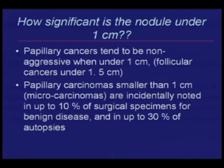Well, historically, we know that papillary cancers tend to be non-aggressive when under 1 centimeter in size, and follicular cancers under 1.5 centimeters in size. We also know that it's very common to detect very small papillary carcinomas, defined as less than 1 centimeter in size. These are called microcarcinomas, and these lesions are very commonly incidentally detected in surgical specimens of patients undergoing thyroidectomy or hemithyroidectomy for other nodules. And in fact, at the time of autopsy, there's been the report that up to 30% of patients may have these small foci of carcinoma in their thyroid gland, and likely would not have been of any clinical relevance to that patient.